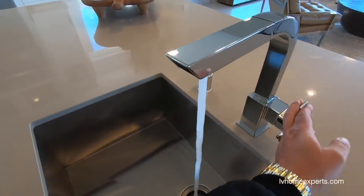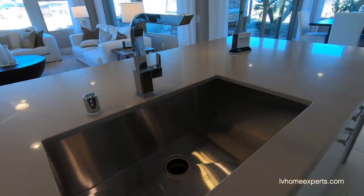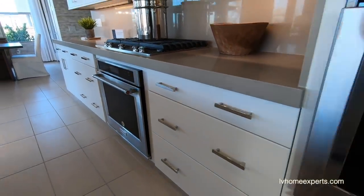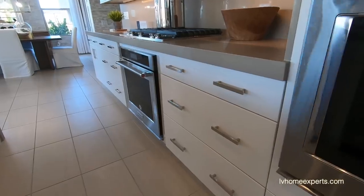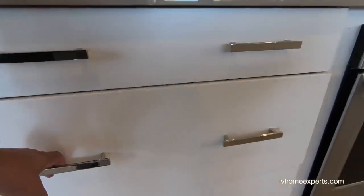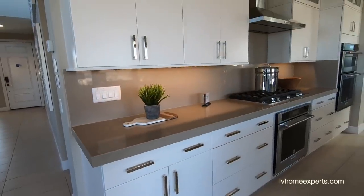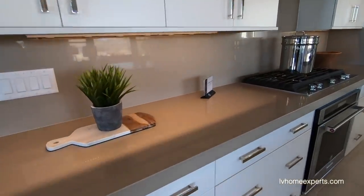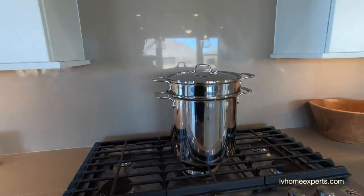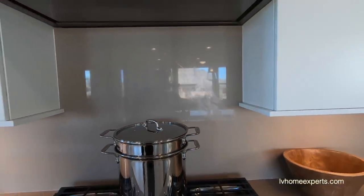Nice little faucet, stainless steel. Ooh, I love this though. Look at this. These are all for pots. Cabinets for pots. Love this style. See how much of a big difference by putting lights underneath the cabinets? You got your 5-burner. I mean, if you got a pasta pot here, why not? We'll have one of those spigots for the pasta, right?